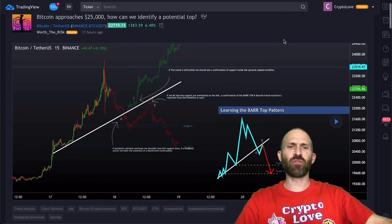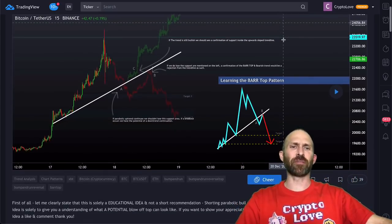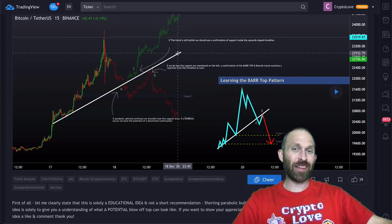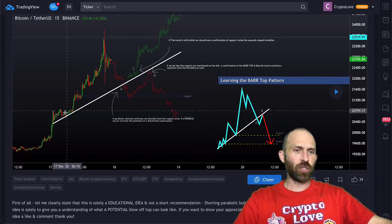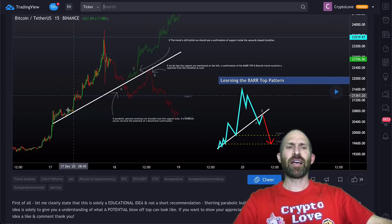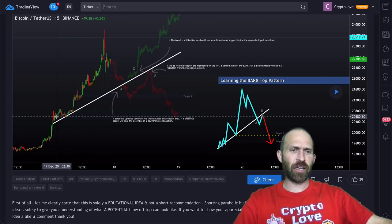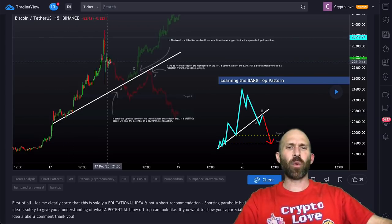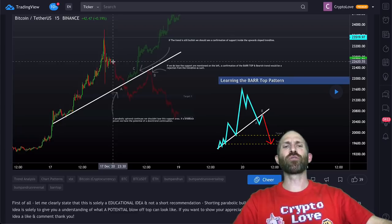Now, one of the things we can take a look at is called the bar top pattern, the bounce and run reversal. If we take a look here, there's this white line, and this is the line that the bounce and run happens on. Basically Bitcoin came up, bounced off of there, and then we had a run up. These are 15-minute candles, so this is a pretty short time frame, but it bounced off and ran up. Now where Bitcoin is now, we have one of two scenarios.